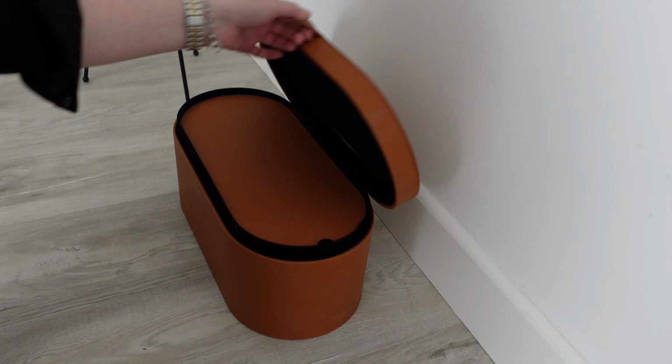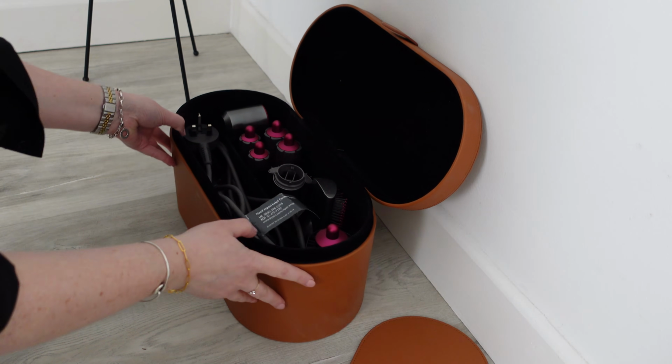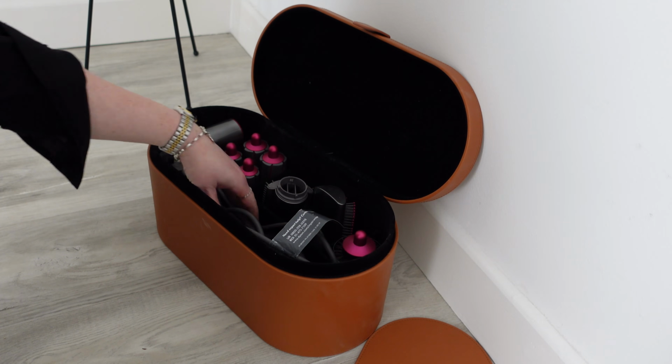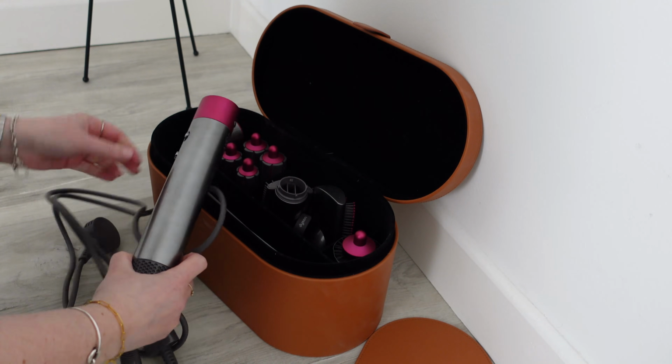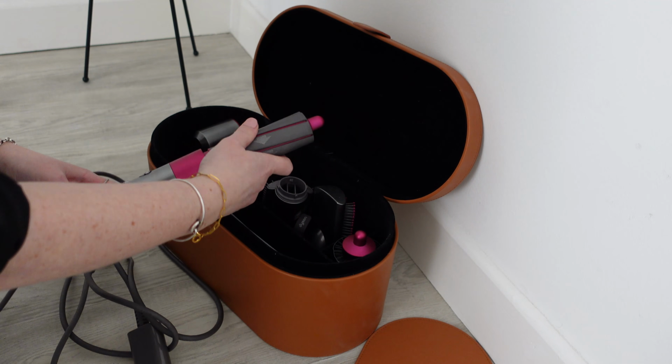So my go-to tool is the Dyson Airwrap. Now, these are pricier, there's no doubt about it. The reason I decided to splurge on it was because my hair is a little bit difficult and it's quite fine, as I said, and it breaks easily. So the Dyson uses cold air to set curls, and that means that there's a lot less damage to my hair. So that's why I use it.